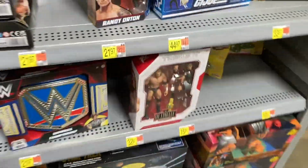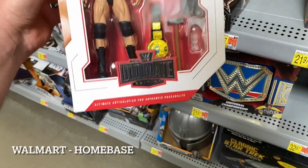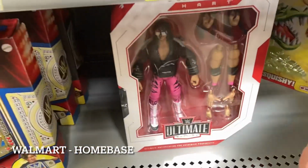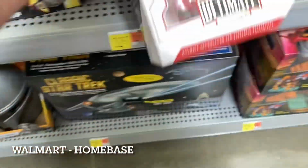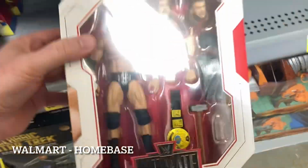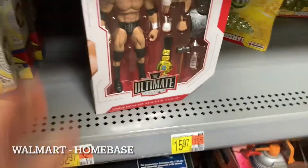So back at the local, as you saw in the last video, they had the Kenny Omegas out. Now we have Triple H Ultimates and Bret Hart Ultimates showing up. Are these restocks? I feel like these are older. There's the Hitman. This is not the Bret from the Target exclusive, obviously, but yeah, there they are. They're showing up. So more wrestling at Walmart, apparently, especially the Ultimates.